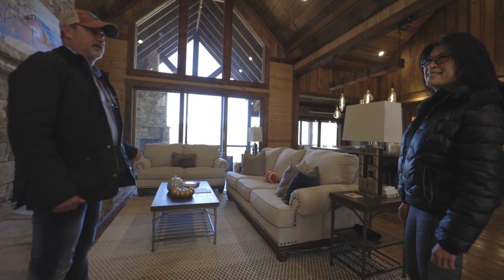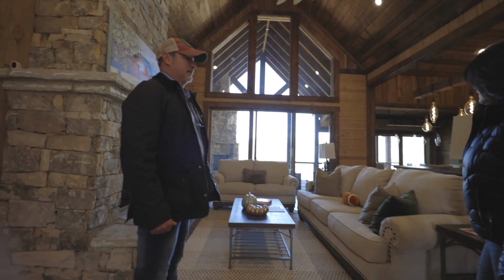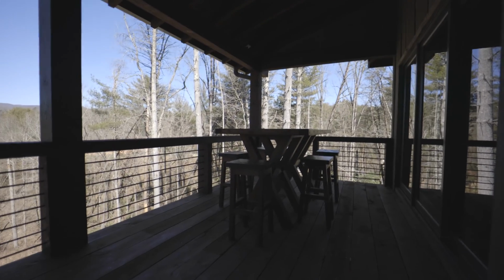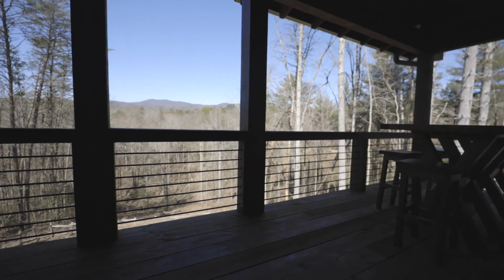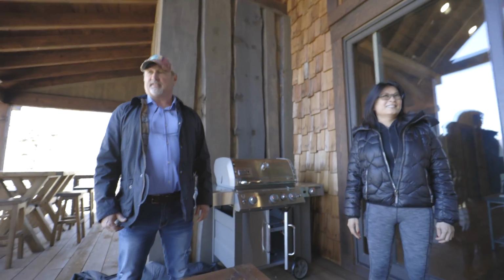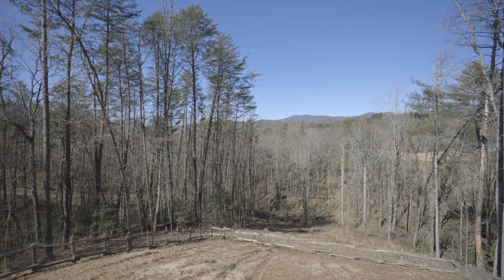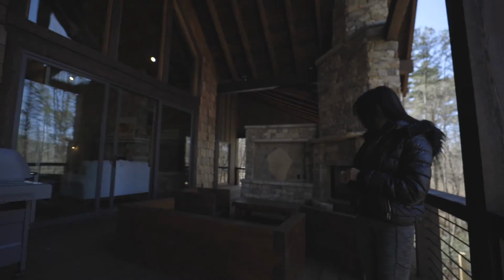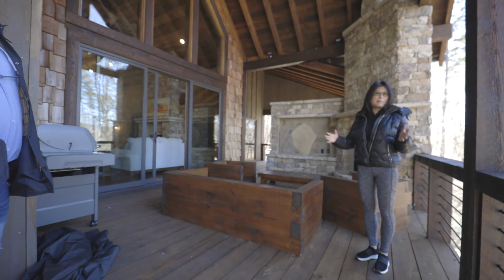It does. You want to see the outdoor living space? I do. Good. Let's go. So Keith, here's the furniture, right? I built the furniture and I have yet to put the cushions in, but I guess I need to go get some cushions. I need to finish. Look at this view. Amazing. It's so nice, and it's just a nice place to bring your family and friends out here. Thank you.